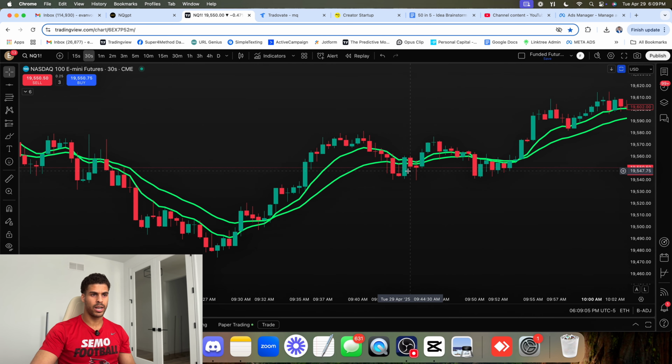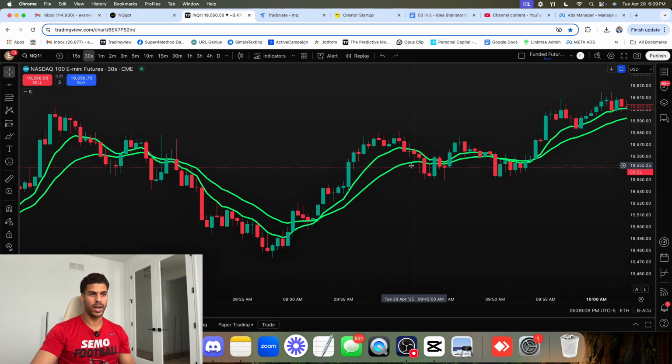But we got a weak signal here, and I was able to capture that because price was kind of pulling back already. I should have been in a short here and here and here. That'd have been much easier. But we caught a nice big old play right in here.